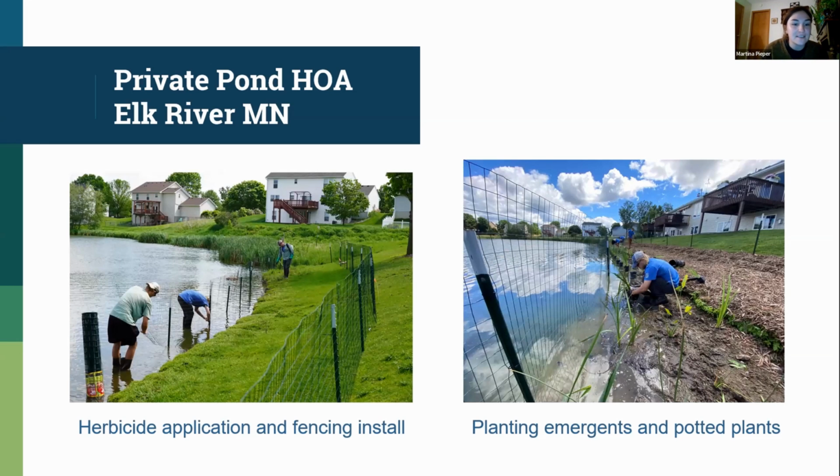So here's the process of installation, doing another herbicide application on that turf, as well as putting up fencing to deter the geese. And then here we are planting some emergents and potted plants. With these emergents, we make sure to get them into the soil very well. It's not just hand putting them into the ground, it's making sure that they have very good soil contact if they're in the water like that.